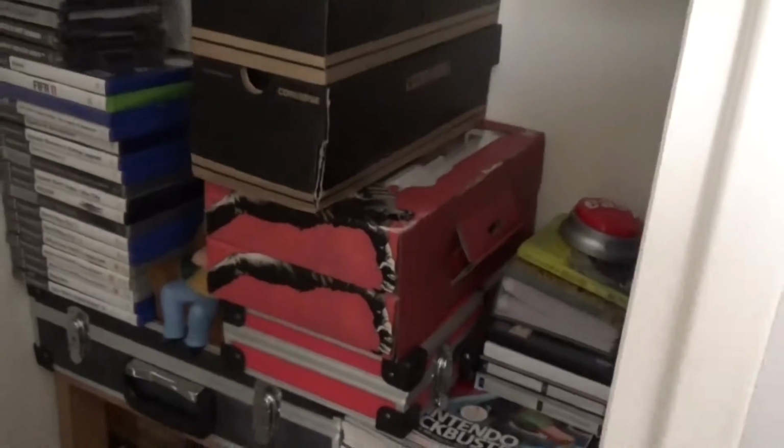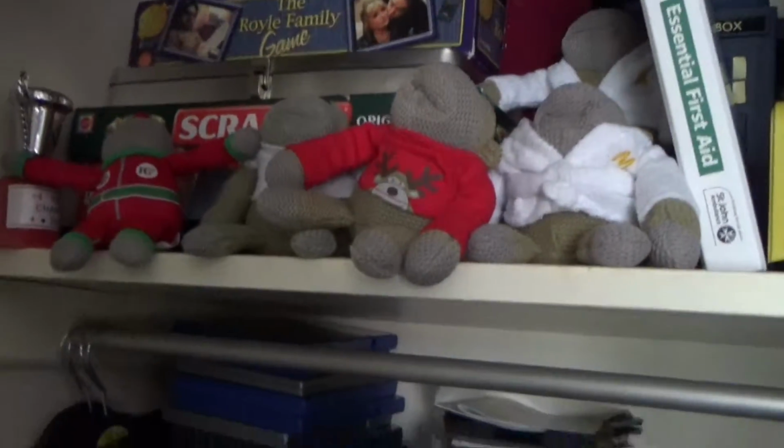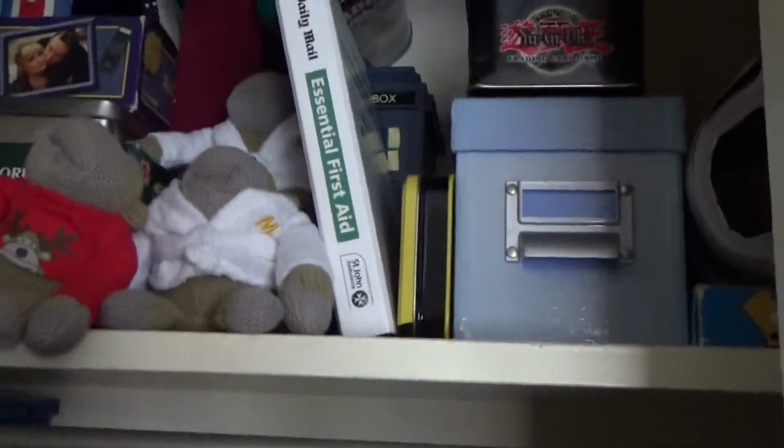On the wall I've got a GTA 4 poster, because why the hell not? On the door, sorry, to the cupboard. By the way, the cupboard's pretty much a mess. There's a lot of stuff in there. It's not too great. Got a bunch of monkeys up there because why not? So yeah.